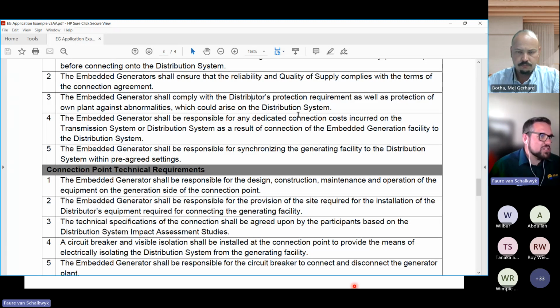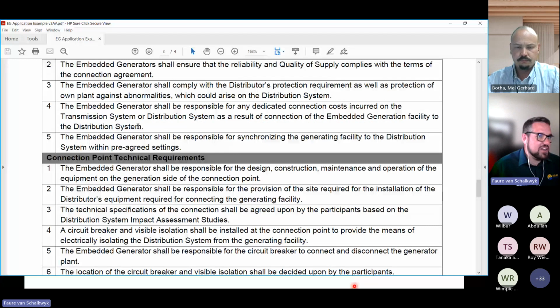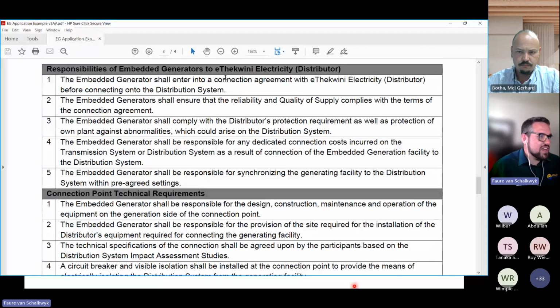The generator shall also be responsible for the dedicated connection cost incurred on the transmission system or distribution system as a result of connecting this generating facility. And they shall also be responsible for the synchronization of the generating facility to the distribution system within the pre-agreed settings. So I think what is important to realize here is that whoever needs to connect their network, the generator, needs to adhere to these requirements, and that's typically captured within the connection agreement.